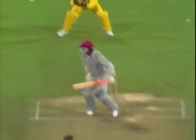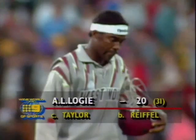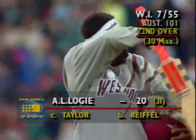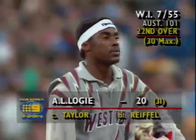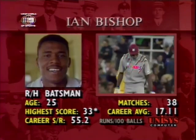Some good bowling here. Another lovely delivery from Paul Reiffel. He's put that in exactly the right place, just the right movement away from the bat. Very little Gus Logie could do. Mark Taylor catches it safely again. Logie is out for 20, West Indies top scorer. West Indies are 7 for 55. He's brought Ian Bishop to the crease. And in the commentary box now, Bill Lawry and Tony Greig.